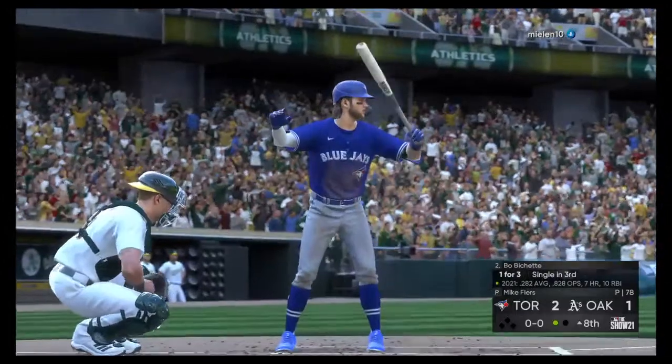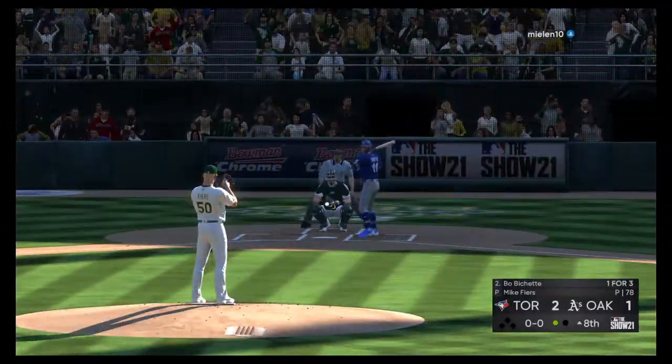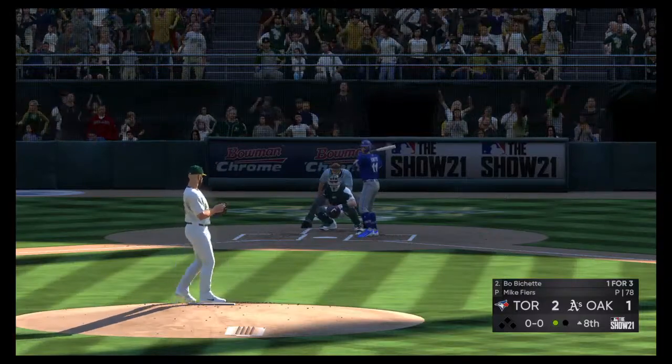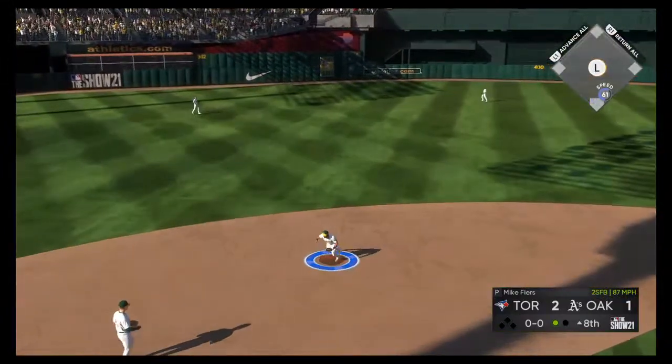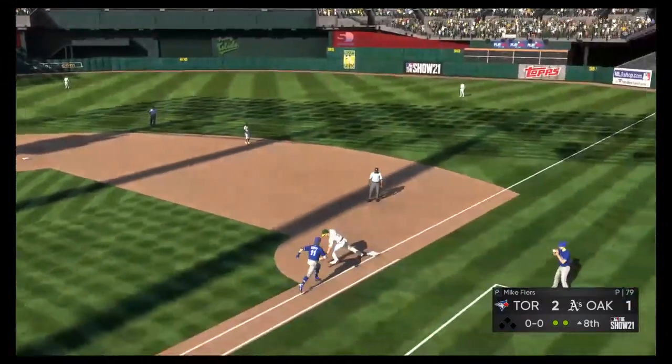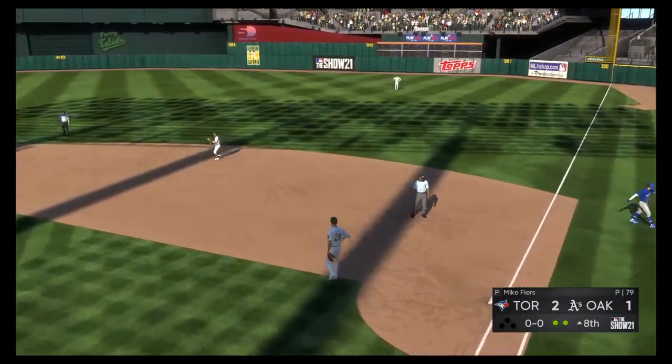Next to hit, Bo Bichette. He was retired after popping out in his last at-bat. First offering on its way. Hit on the ground out to short. On to first, and he's breezing through the 8th here with 2 quick outs.